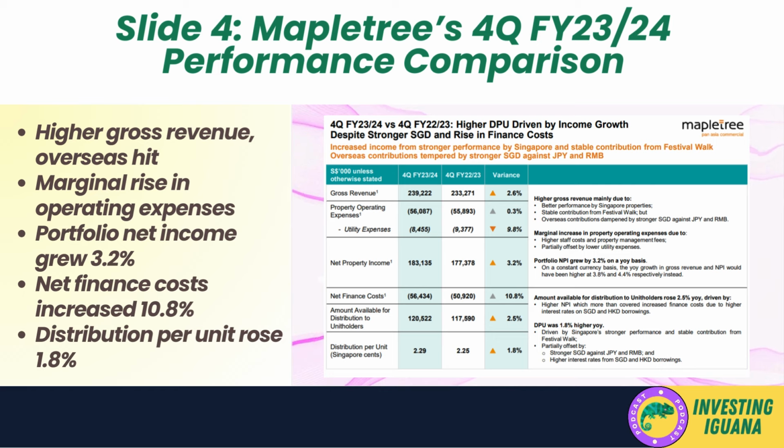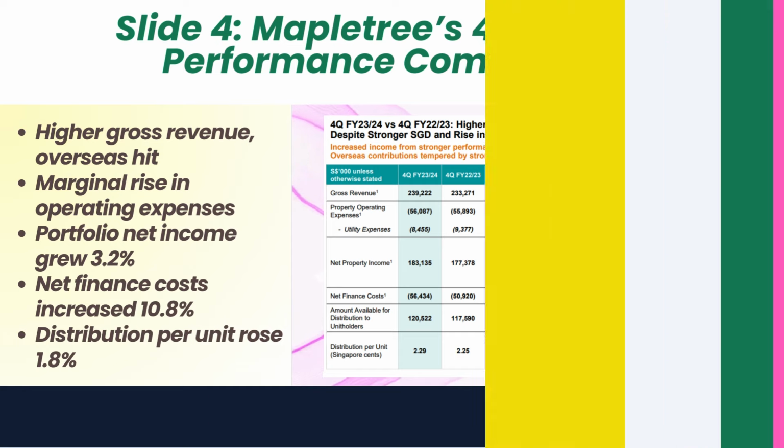This allowed Mapletree to increase their distribution per unit by 1.8%. Overall, this report paints a positive picture of Mapletree demonstrated resilient performance despite headwinds like rising finance costs and currency fluctuations. With consistent growth in their core Singapore portfolio, Mapletree seems well-positioned to continue delivering returns to investors.